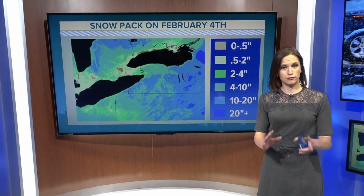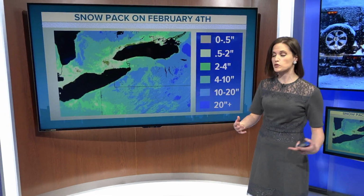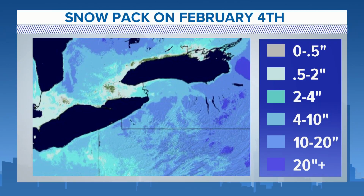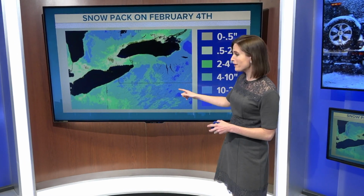Before we even got to Friday's weather, though, there was already a pretty decent snowpack in western New York, especially in the southern tier. Most places had at least 10 inches on the ground. But even before that, there was a lot of melting and refreezing going on, so that snowpack was pretty solid, even icy in some spots.